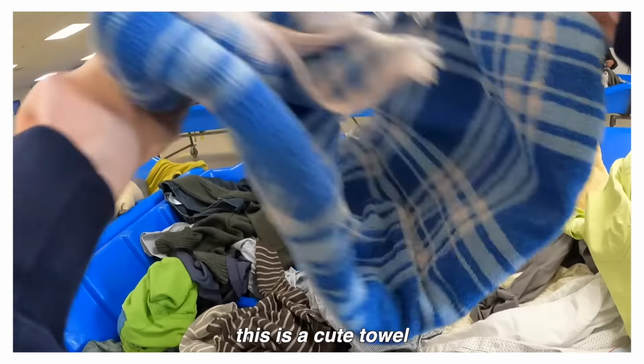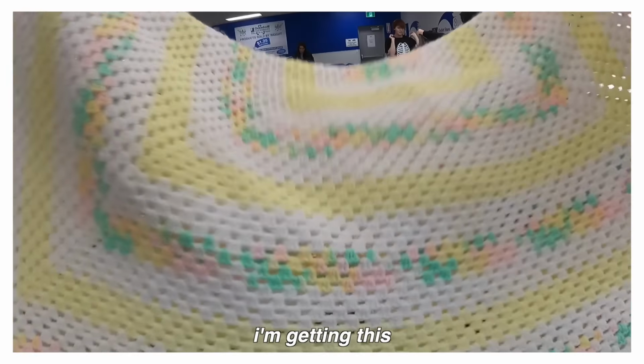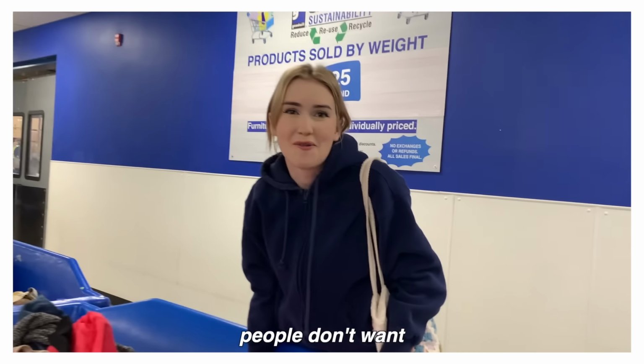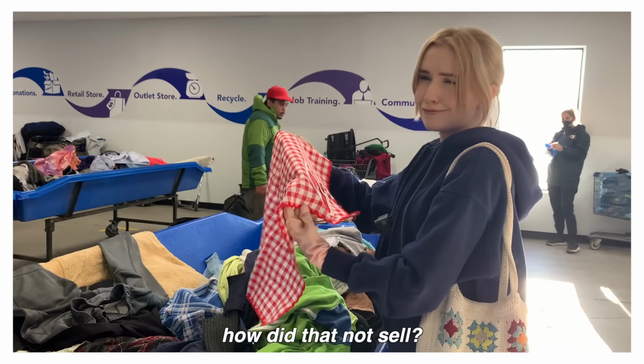Ooh, this is a cute towel. Look at this. Bye, I'm getting this. I'm gonna get all this stuff people don't want. It works perfect for me. How did that not sell?